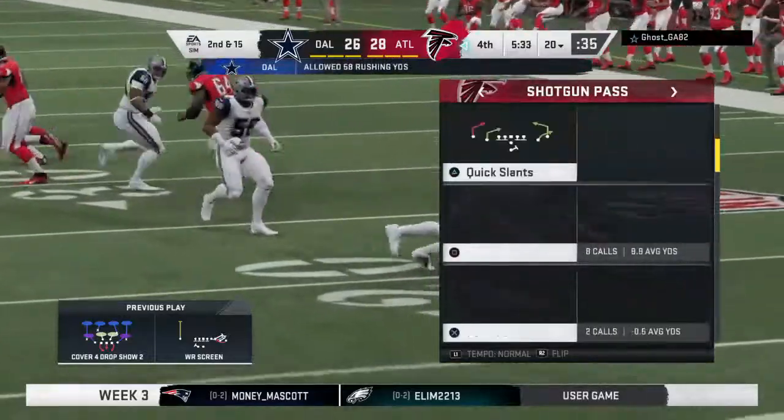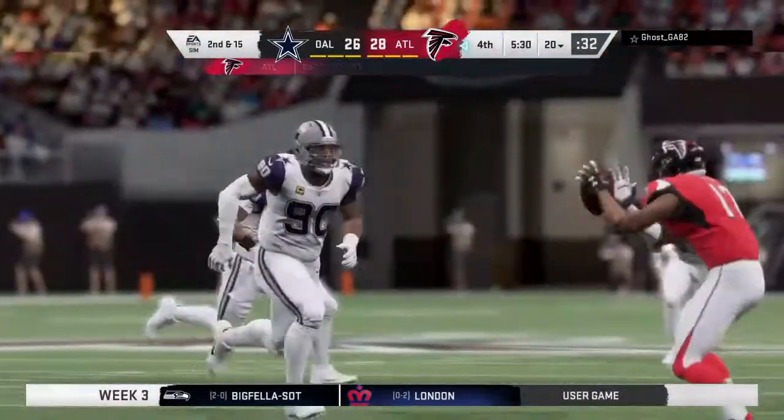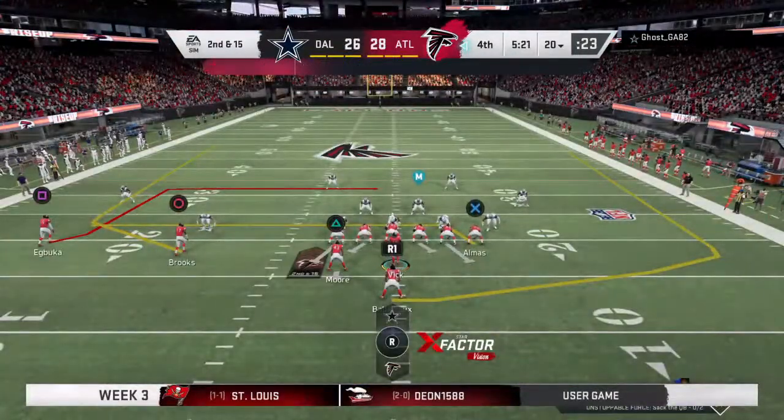What does everyone say after an error? Next play, move on, next drive. That mantra has to come to the front. They've got to take care of business right here and act like the last series just didn't happen.